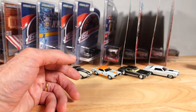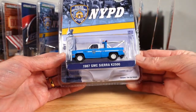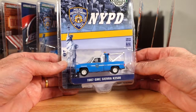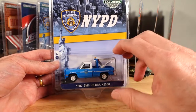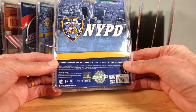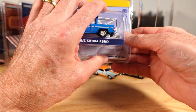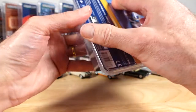Should we go LAPD? Not LAPD, NYPD. The 1987 GMC Sierra K2500 in the NYPD series. Statue of Liberty in the background, and the Cityscape 2. Send me your huddled masses, and I'll arrest them with this. No, I'll tow their car with this. Yep, what else? Nothing much. Let's just open it and have a good old look.